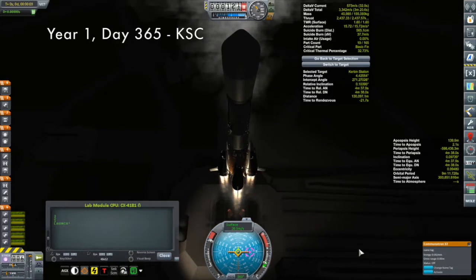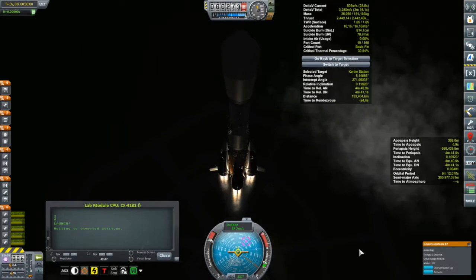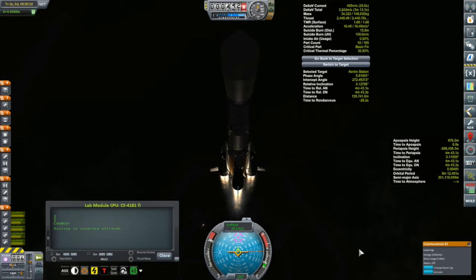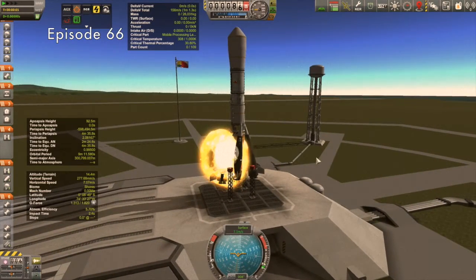This is a mission that has been put off for entirely too long. I designed this mission a long time ago, but it has been on again and off again so many times. It's been getting rather frustrating. The problems with this mission began actually quite a number of episodes ago when this exact vehicle you see here just blew up on the launch pad.